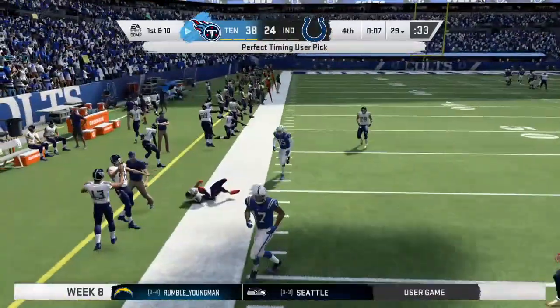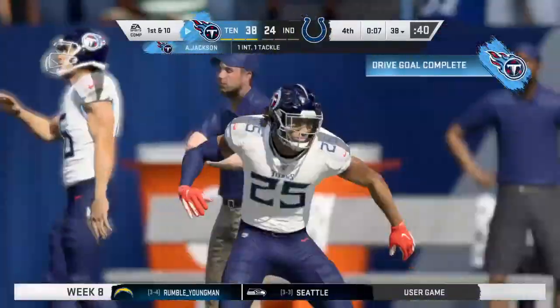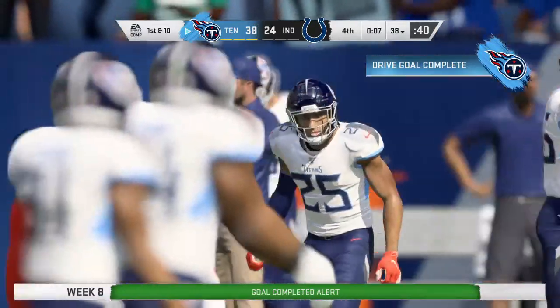And this is intercepted, and that should do it. Picked up by the USC man, Adoree Jackson.